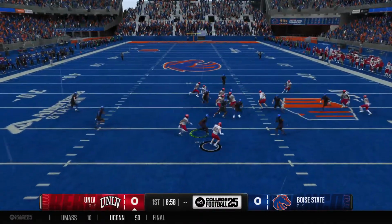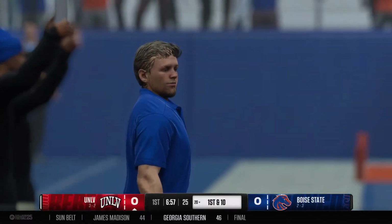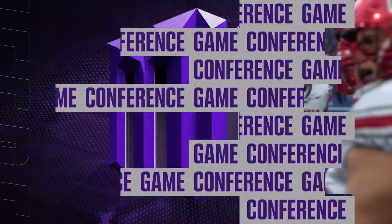Here he comes from inside his own 5. He was hoping for something a little more dynamic, but they get him on the ground at the 20. So the UNLV Rebels offense will get the first possession of the game.